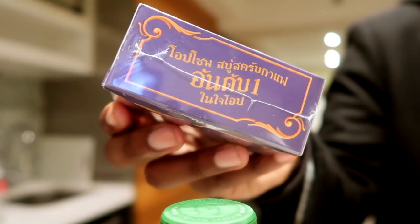This one from Thailand. You can see the Thai words. She's so sweet. She refused to let me pay. Like she literally refused to let me pay. That's one thing I love about Asian culture. In Asian culture, they literally fight over the bill.